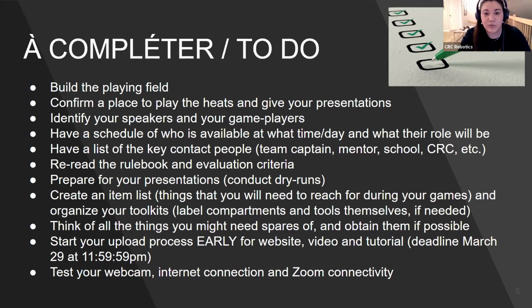Again, we will have the judges for the presentations. They obviously know it's virtual. They know that every school has had to make compromises. But at the end of the day, your presentation does count. So just make sure that the area around you at least is clean and viewable, obviously by your judges.